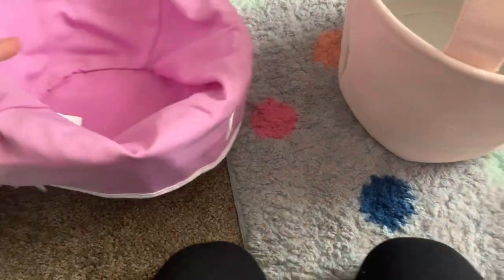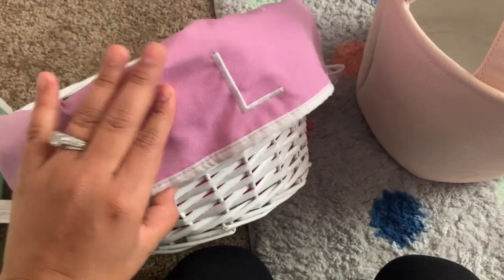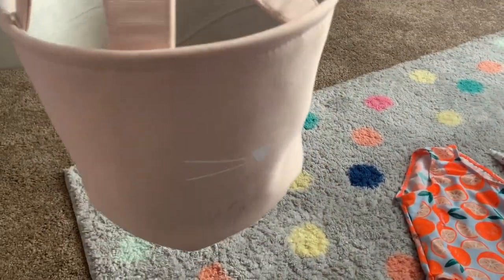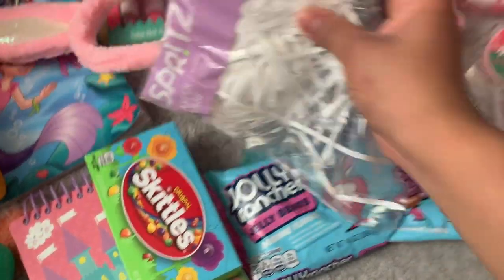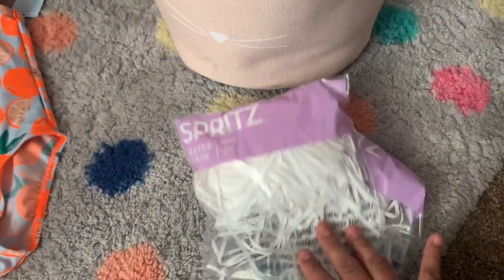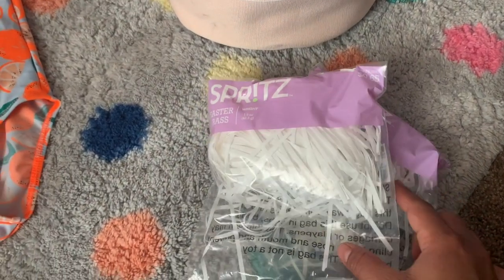And then this one was from Target, and it's reversible. You can turn it around and it's pink. But I found this one and I thought it was cuter. I got white grass to go with it, and this was 65 cents each at Target.